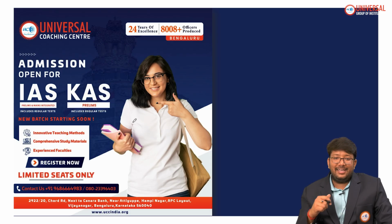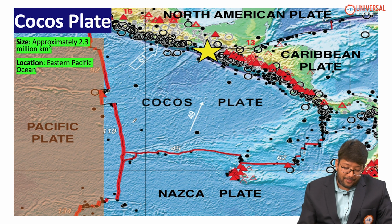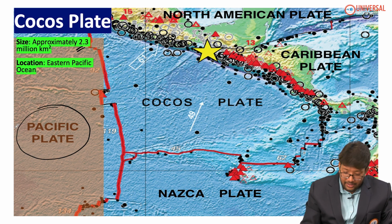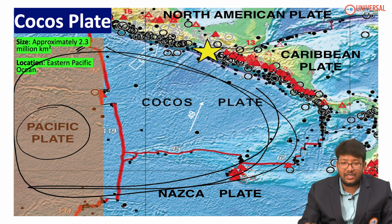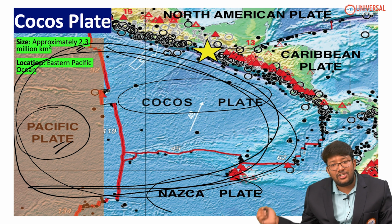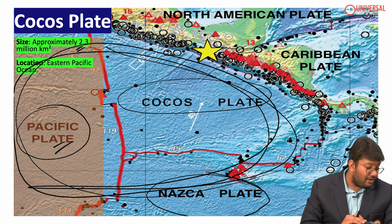Okay, fine. Second important plate is Cocos plate. So Cocos plate is approximately 2.3 million square kilometer, and the location is East Pacific Ocean. So this is our Pacific Ocean. This whole is Pacific Ocean, students. Remember, this whole is Pacific Ocean. We have divided Pacific Ocean into many plates. This is our Cocos, and this is Nazca. Just now we did that. Cocos is making the northern boundary of Nazca plate.